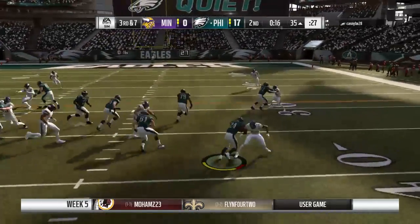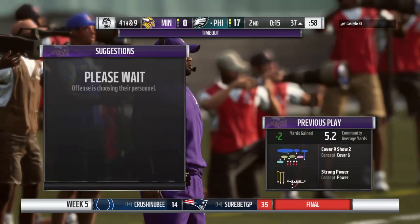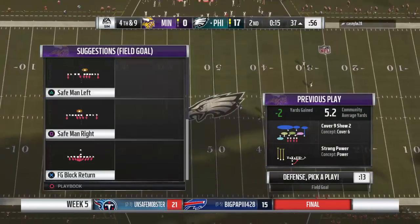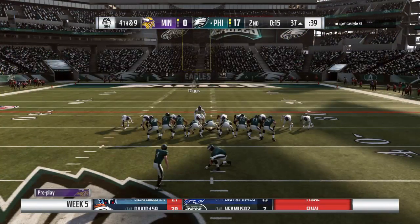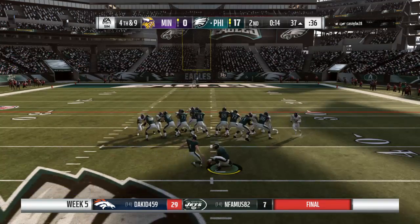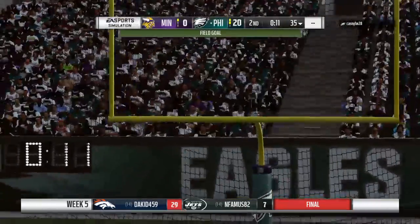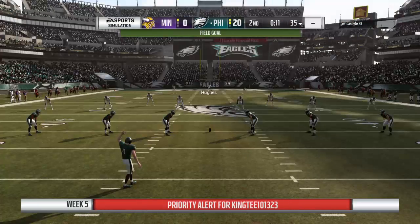A give to Howard. And he'll lose yardage on the play back at the 37-yard line. Another timeout called by the Vikings now, as it'll come with 15 seconds to play in the first half. So out comes a field goal team now for the second time here today. This from 54 yards away. And the kick by Elliott is good. And the lead now increases to 20-0.